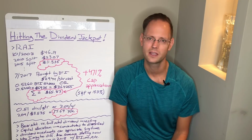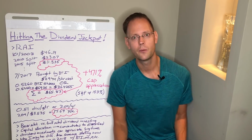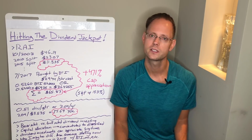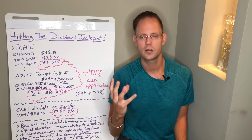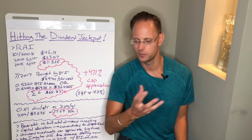I don't need the capital appreciation. I don't invest for capital appreciation. I invest for the dividends. I want to live off of dividends. So I'm sharing capital appreciation here, quite frankly, because that's what people look at. That's what everyone looks at. And so I have to share it here as an example, because that's what most investors look at.